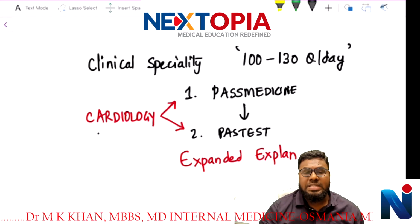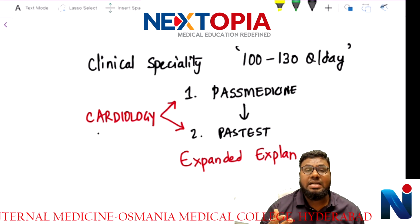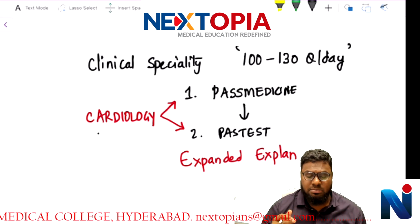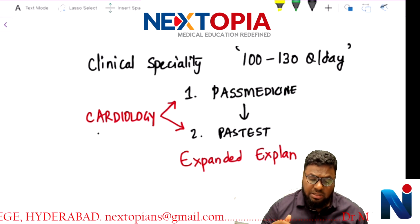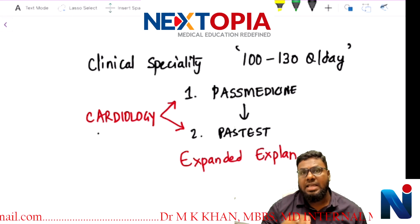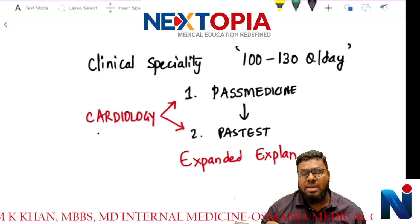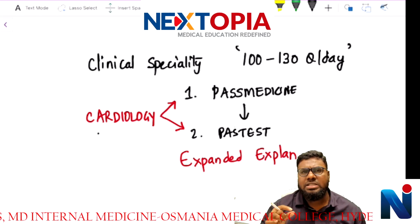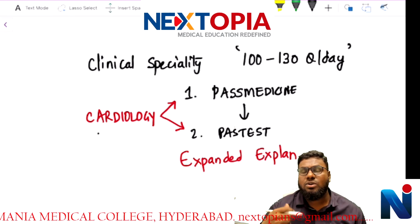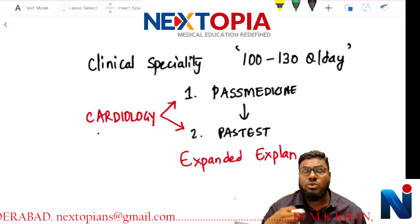Once the specialty-wise medicine is complete, then you start with certain other topics, that is dermatology questions, ENT questions, same PassTest and Past Medicine. At the same time, once you complete cardiology in Past Medicine, then go for PassTest. Then after that, you go for Philip's MRCP guidance book, which is short notes, and it will help you to retain the topic. You can take a PDF copy, get it printed, and write a few notes on it.